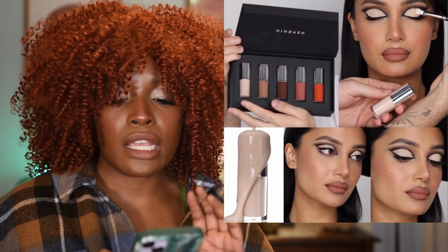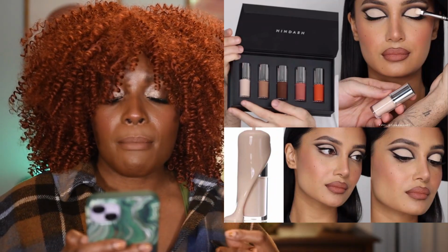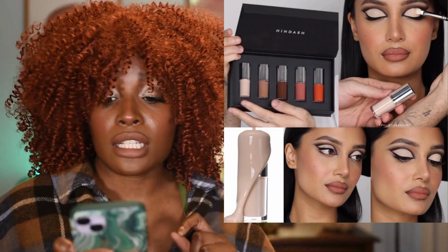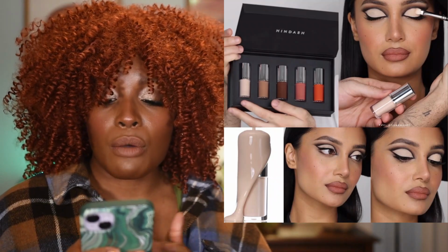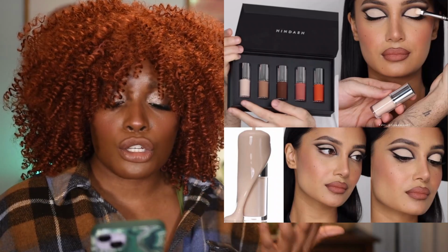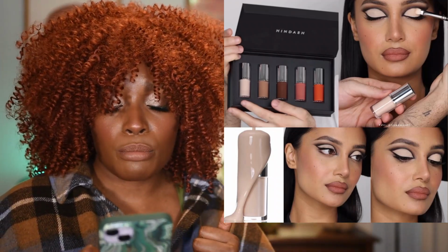So Hen Dash has also showcased that he's adding more colors to the Color Fluid family. And this is a matte liquid pigment that can be used anywhere on the face, eyes, cheek, lips, everywhere. And so he showcased that he's coming out with more shades. I really enjoy that. I would love to potentially try his brand. I still haven't tried it, but who knows, maybe this will be the launch.